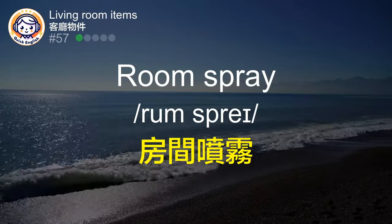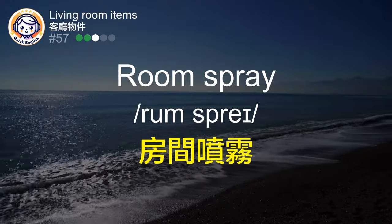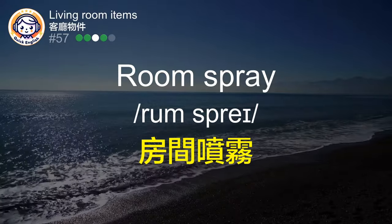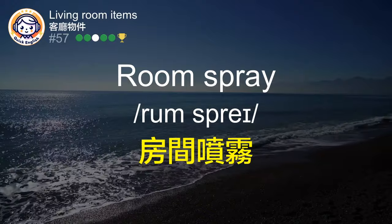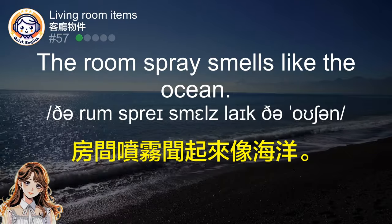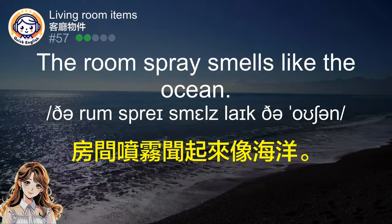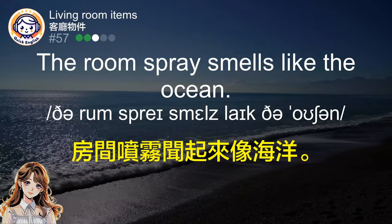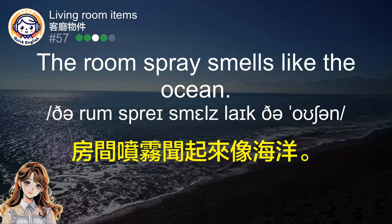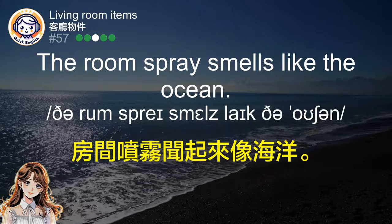Room spray. 房间喷雾. Room spray. The room spray smells like the ocean. 房间喷雾闻起来像海洋. The room spray smells like the ocean.